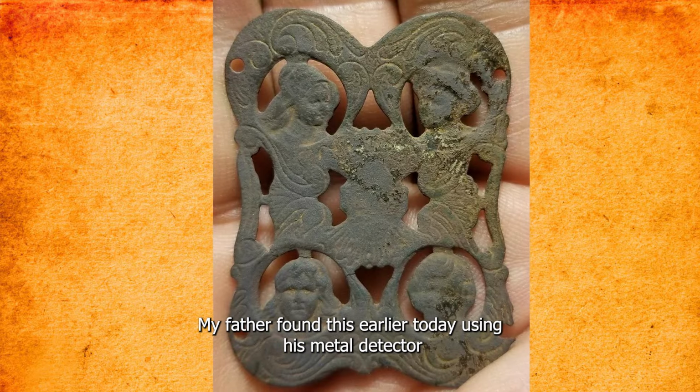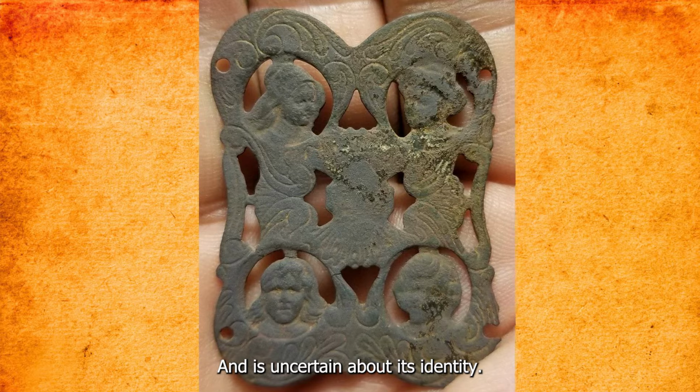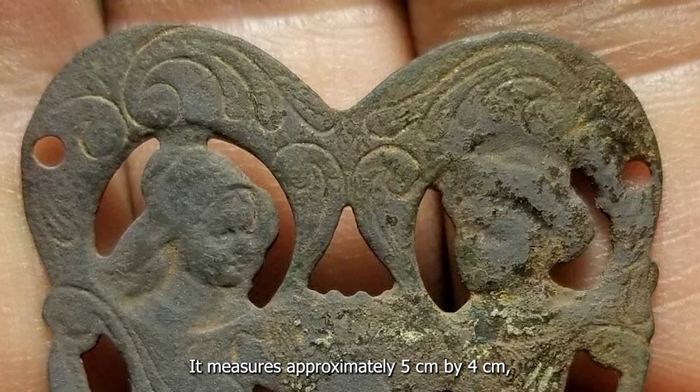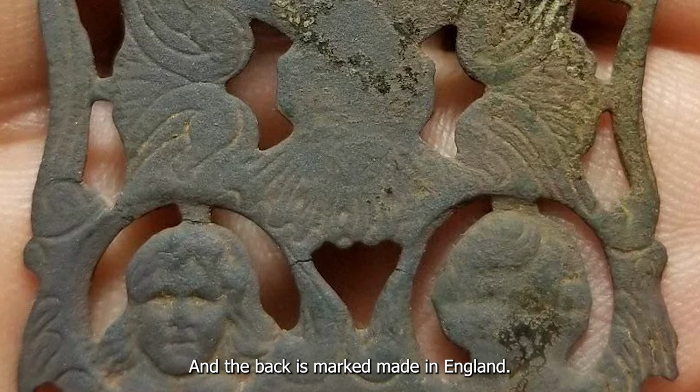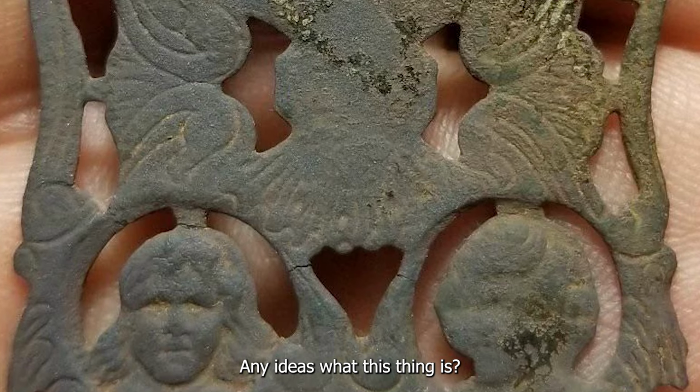My father found this earlier today using his metal detector and is uncertain about its identity. It measures approximately 5 centimeters by 4 centimeters, and the back is marked Made in England. Any ideas what this thing is?